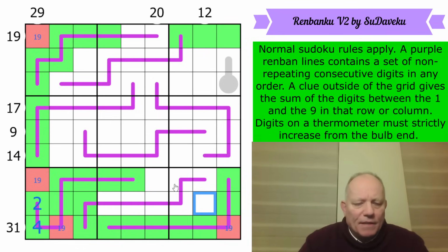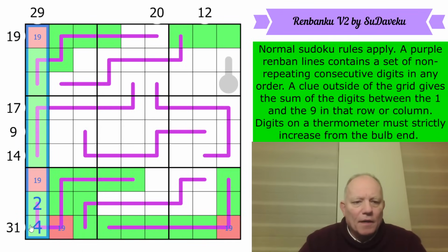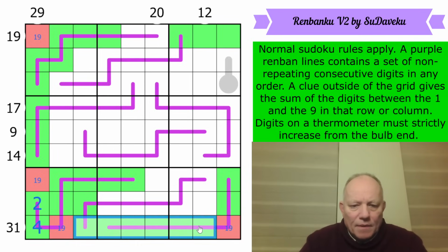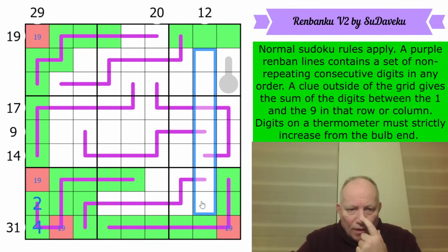It's now occurring to me that there aren't that many sandwich clues. I mean, we've basically finished using the ones in row 9 and column 1, because however we dispose the digits 3, 5, 6, 7, 8 here, they're going to add up to 29, and the same with 2, 3, 5, 6, 7, 8 here. It's clearly all about the geometry, I think, this puzzle. I don't see how to use the 20 sandwich clue or the 12 one.